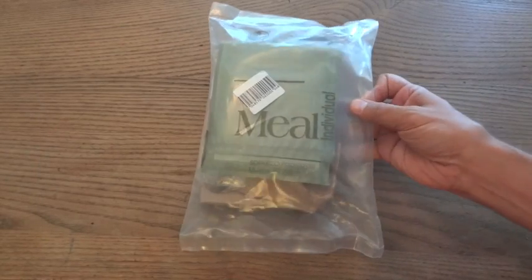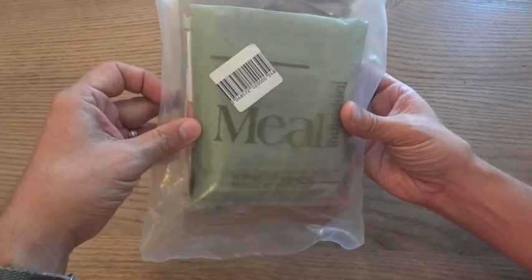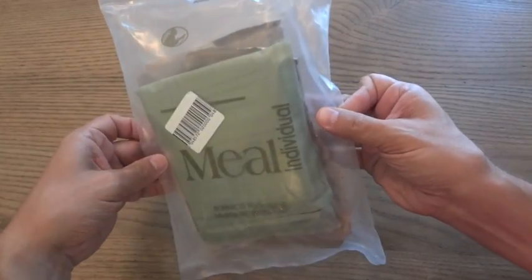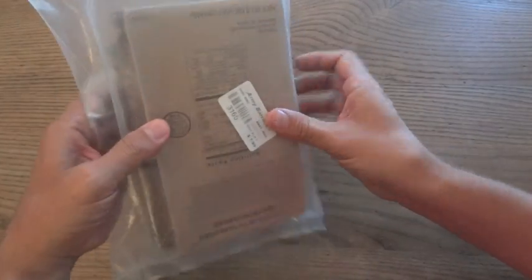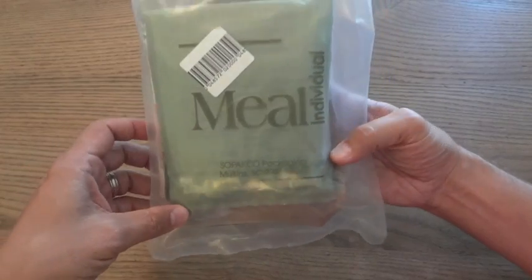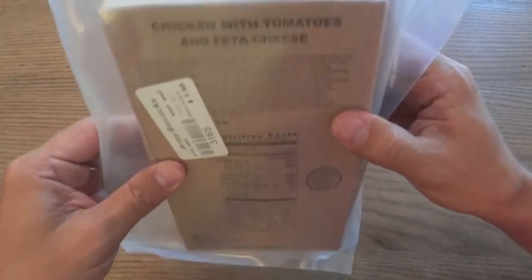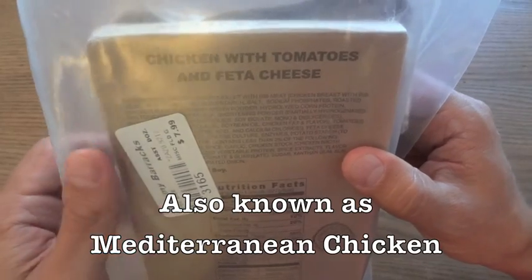In this video we're going to take a look at a commercial MRE from the Sopakco company. This is one of their Sure-Pak meals. It's a civilian version of an MRE produced by one of the companies that makes the genuine MREs for the government. The menu on this one is chicken with tomatoes and feta.